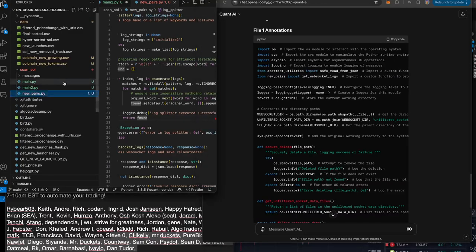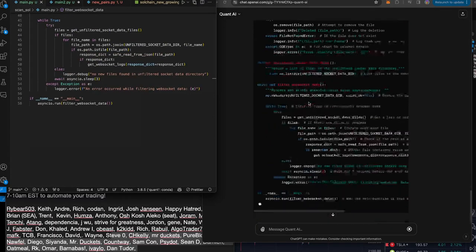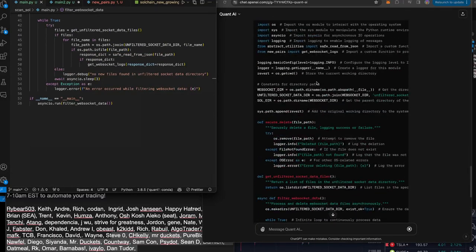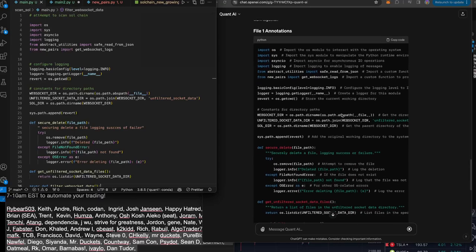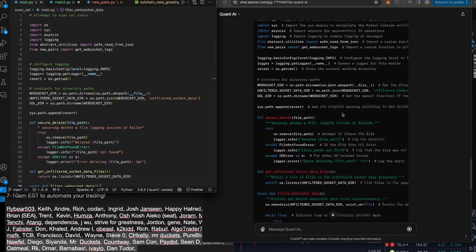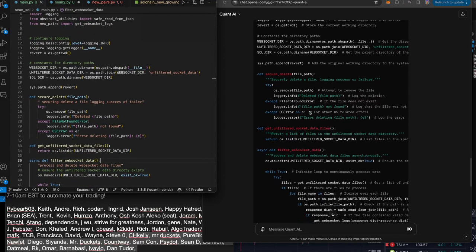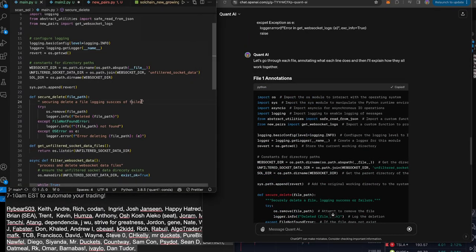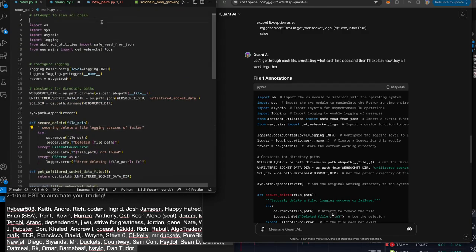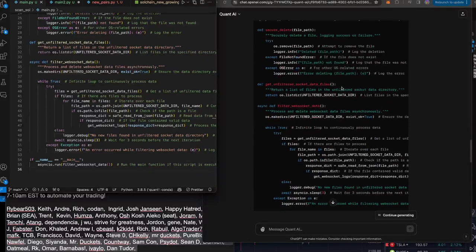Okay, this is file one, I believe. Let's make sure it doesn't make any changes here. Login looks good. WebSocket looks good. But sometimes they be playing. This looks like it did not change anything, which is great. So I'm going to copy this in and put it in there.